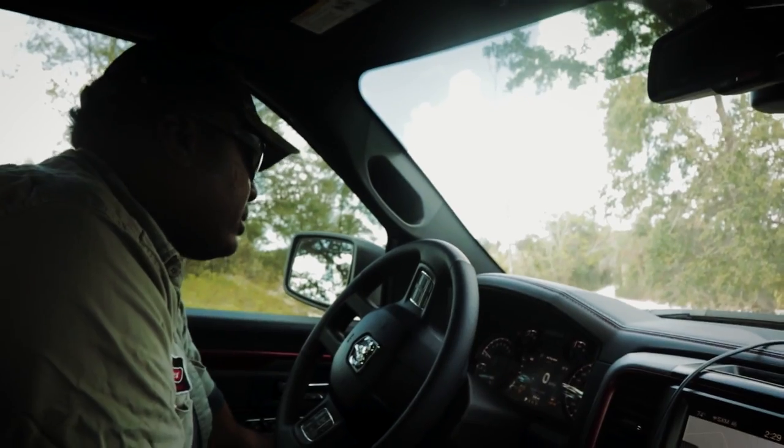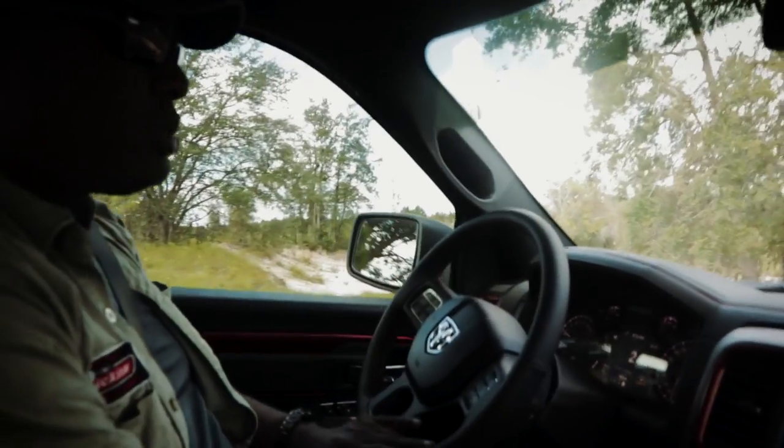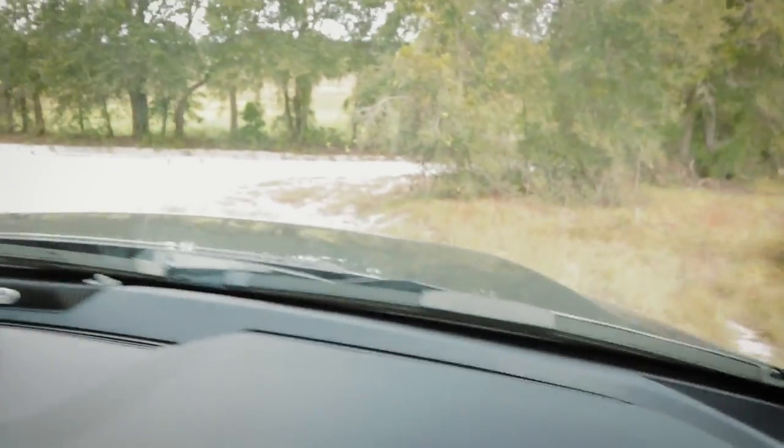But you know, the 4Runner also has that assist. It drives itself up the hill and down the hill. So let's try to go down now and see how that goes. I will go down and come back up one time.